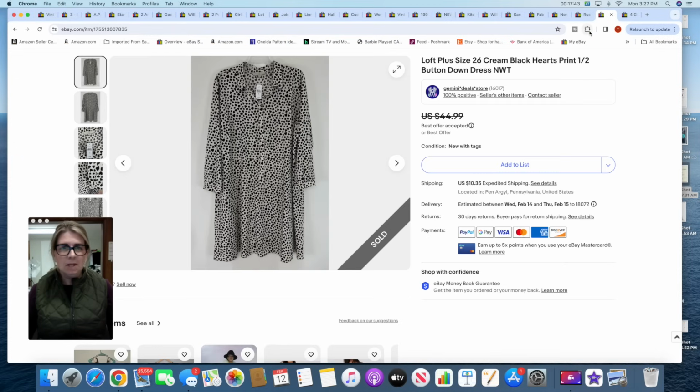Okay. Next is a Loft dress. It's got hearts all over it. Super cute. This sold on best offer of $28 plus shipping. I've had this for a little over a year, and it came from an estate sale where I purchased a whole bulk lot of clothing. So again, no real individual price, because when I do bulk buys like that, I never ended up counting out the pieces. I got so much stuff from that sale. It was just, when you're making money, you know what I'm saying?